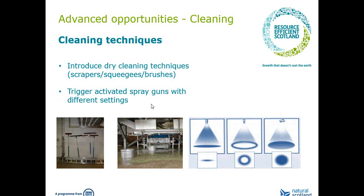Okay, so moving on. The first thing to do is to have a look at your cleaning staff and how they actually perform their role. It can be a particularly high water using activity, so it really is an area that there should be some degree of focus on. First of all, look at where you can remove the need for water. For example, you can use things like brushes and squeegees where possible before any water is even used. Also, when water is required, ensure that trigger activated spray guns are used along with the correct attachment setting. This will ensure that any water used for cleaning is used efficiently and the hoses aren't left on as well.